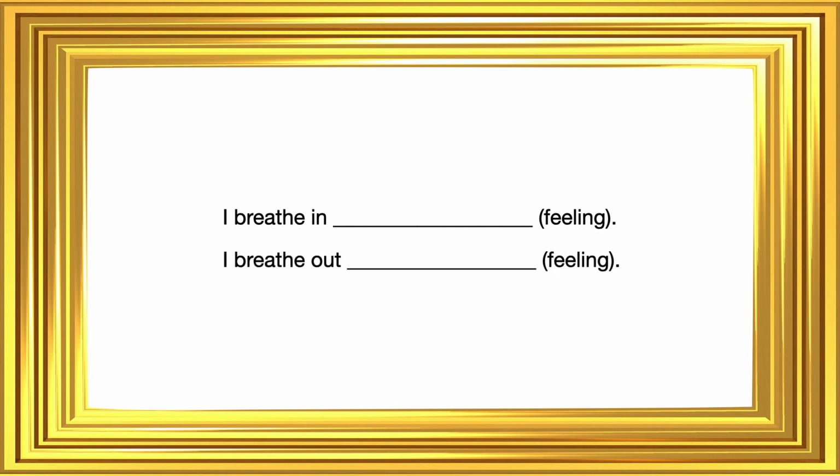Remember that artists are all about showing feelings. So these next two sentences, I breathe in and I breathe out, are all about feelings. How does your subject in the painting feel?